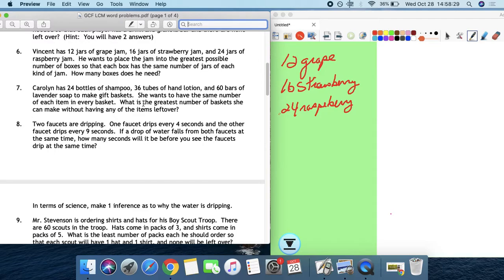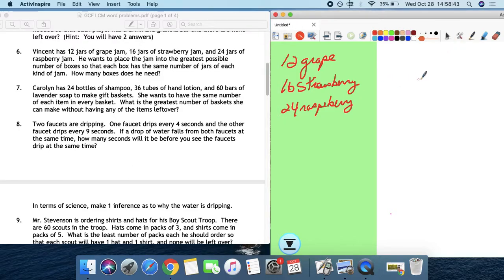You know, we can highlight. Okay, so I can't highlight here, guys, because I have to go back and forth. So you would highlight 12, the 16, the 24. Being that's a GCF problem, with GCF everything works out nicely. So let me write 12, 16, 24, and on top of that I'm going to write grape, strawberry. The last one is raspberry.